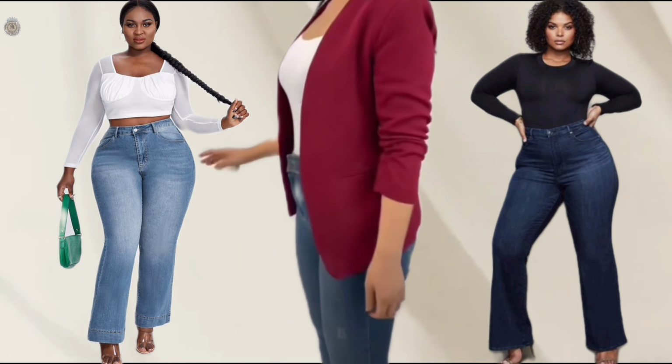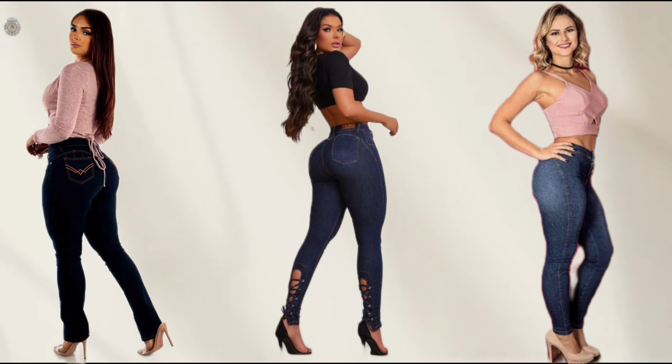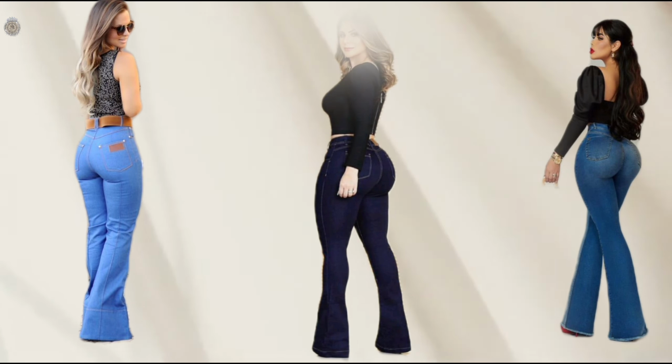Advantages of a pear-shaped body. Feminine curves. The body's natural curves create a very feminine and appealing look. Slim waist. Jeans with a high waist help highlight this area beautifully. Versatility with different jean styles. Designs like high-waisted or straight-leg jeans enhance the natural beauty of this body type.